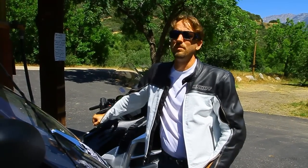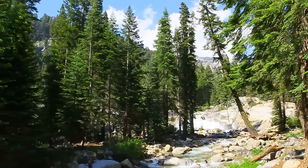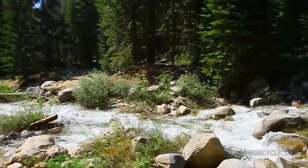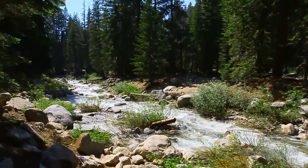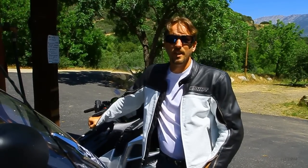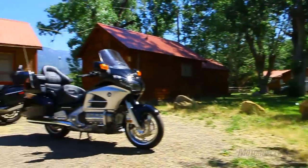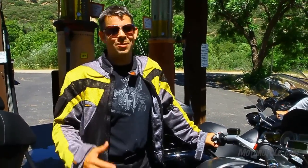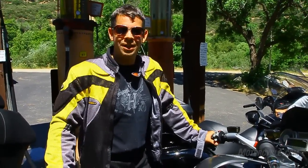So here we are in beautiful Kings Canyon National Park, bordering Sequoia National Park in California, home to the giant sequoias, beautiful mountain ranges, incredible roads, one of our national treasures. And we thought, what better way to get up here than on these fine machines. What we chose to take up here were the two top contenders in the Luxo touring market.